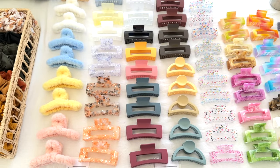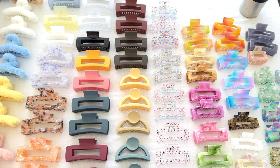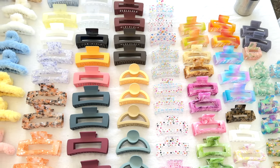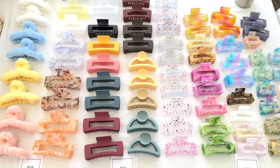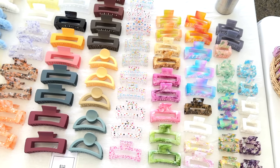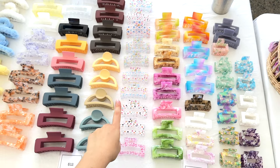If you've seen my other vlogs, I used to have this wooden board that I used to lay out on the table, and then I'd display the hair claws on top of that wooden board. But I've recently changed up my display and got rid of that wooden board, so I can fit a lot more hair claws on there now.